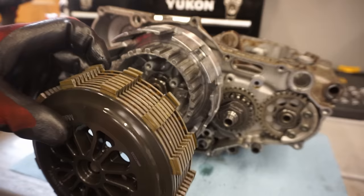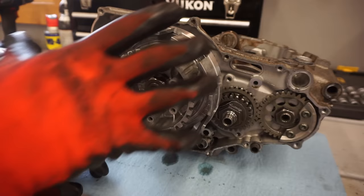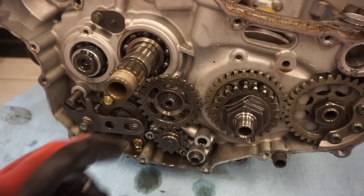That might be the stock clutch basket. Let's see. Just have to get that big nut off of there and then the whole clutch can come off. Then we'll start working on the oil pump. We'll see if the oil pump's working. All right, oil pump. Doesn't look like it's pumping anything.